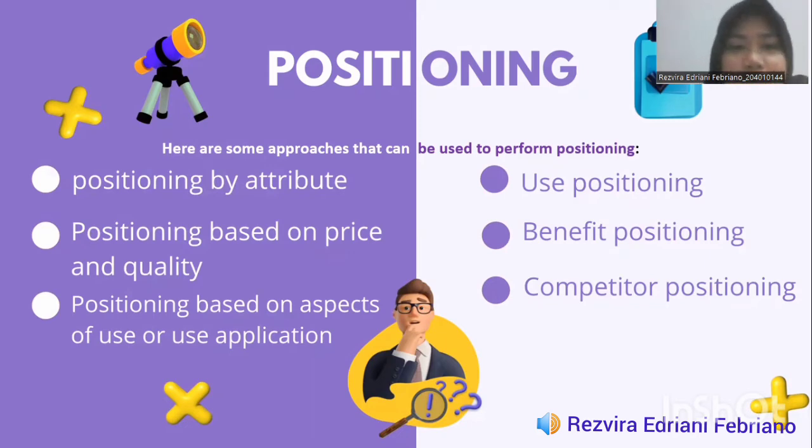And four, use positioning is to associate the product with a personality. And fifth, benefit positioning. Benefit positioning is connecting the brand with one of the characteristics or features of the product that is expected to be felt as an advantage desired by customers. And last, competitor positioning. Competitor positioning is associated with the position of competition against the main competitor.